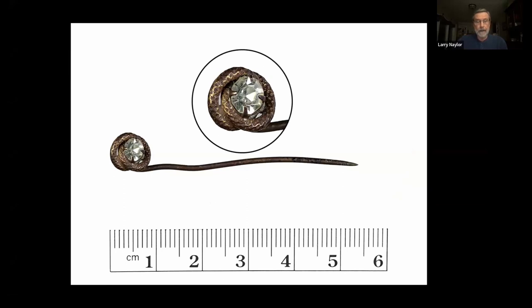Finally, in metal objects, this is a pin from Mills Mansion. Through this, I learned how to do this magnified view. It's called an inset. This can be done fairly easily in Photoshop.